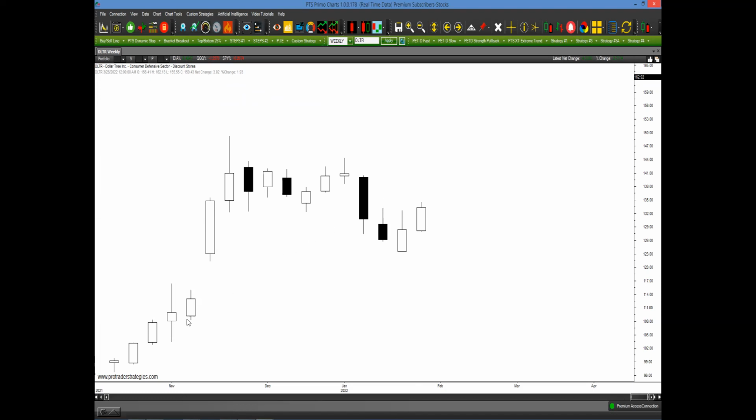Now, it looks like we have a really nice run up, but we can't get through this level here. Most traders would say there's resistance. Maybe that's where all the institutions are selling. It just doesn't want to get through here. So most likely we'll stay away from this, right? Looks like it's going lower. Maybe it's going to come down and fill this gap right here.